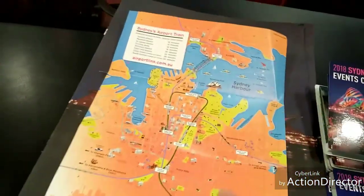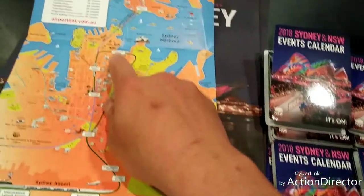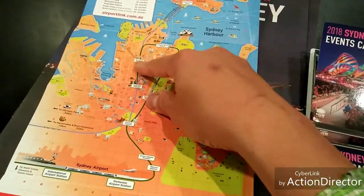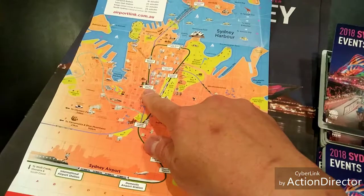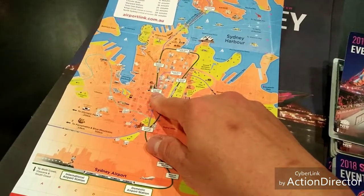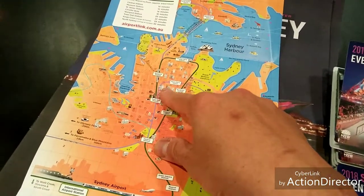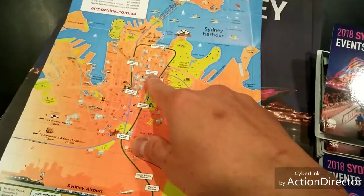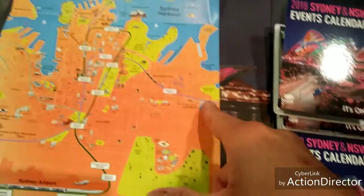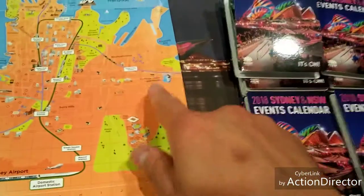For example, if you want to go to Bondi Junction from Circular Quay, you can go to Wynyard Town Hall first. And from Town Hall, you can change to another platform. I think it's platform 5 or 6. It will go to Martin Place, then King's Cross, Edgecliff, and Bondi Junction. It's through here, Bondi Junction.